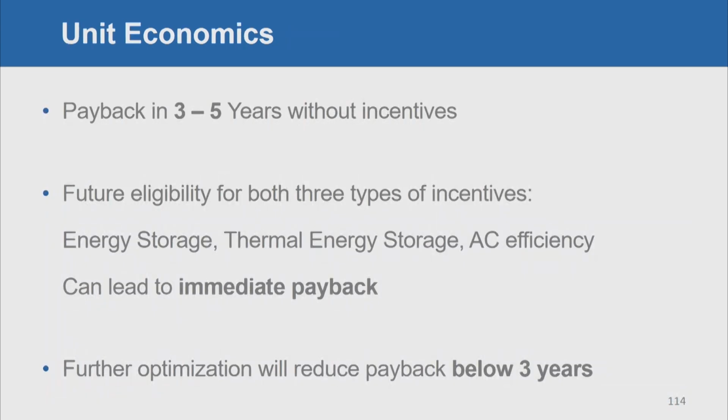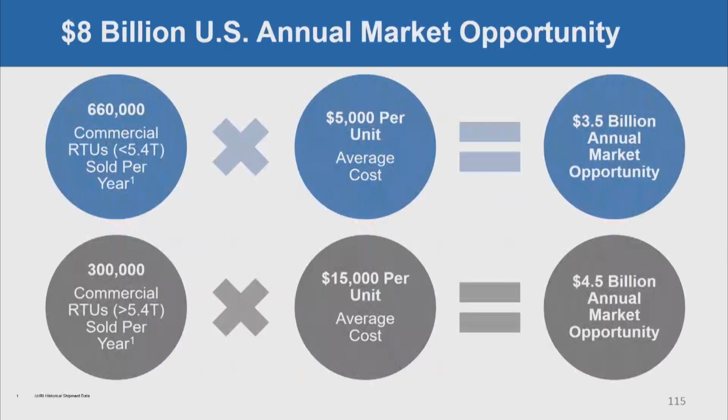So all this leads to unit economics of a payback in 3 to 5 years without incentives when comparing to a baseline system, which is what you want in this industry. But it also has future eligibility for 3 types of incentives. Number 1, general energy storage incentives. Number 2, specific thermal energy storage incentives. And number 3, air conditioner efficiency incentives. So this can all lead to immediate payback and help drive initial adoption. And the further optimization will reduce payback to below 3 years.